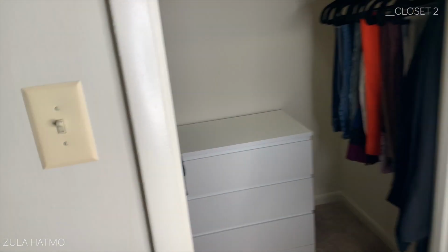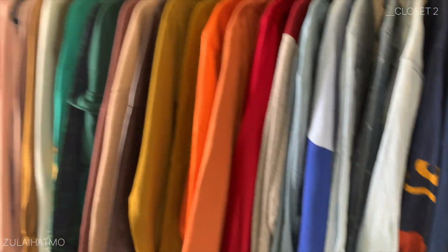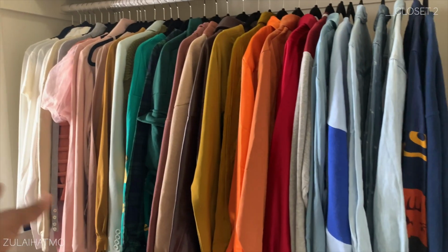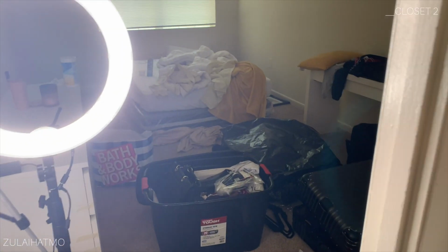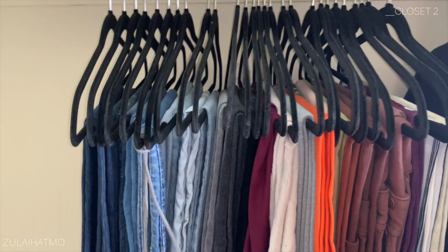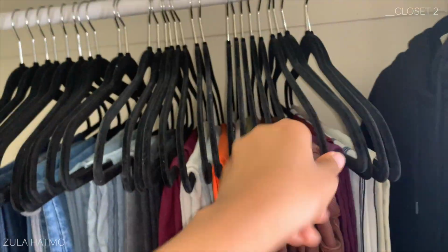So guys, let me just give you an update. I have done a few things. So far I have done this part of my closet. I'm not done with it, but I just arranged this part. Then this part, as you can see, there's still a lot happening, but this is where my pants are going to be. I got new hangers, like 50, the velvet hangers. They're up there in the living room. But I still have like five boxes of clothes to go.